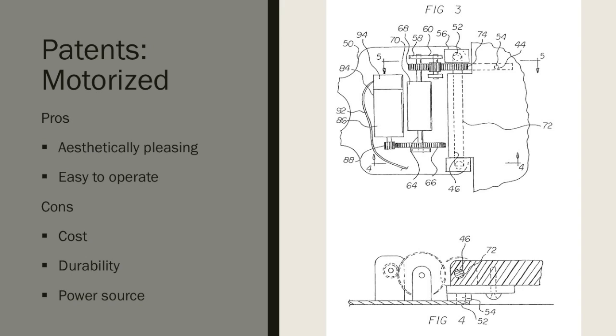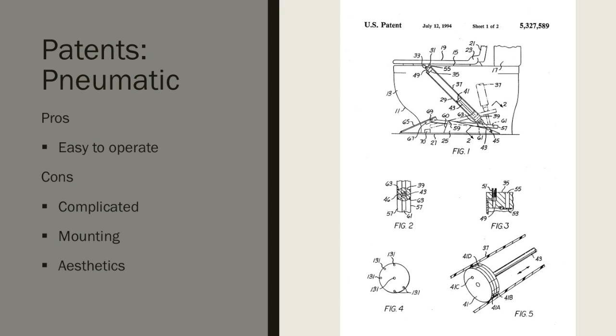That could either be a battery, but batteries are expensive and need replacing or recharging. The other option would be a power outlet. But then you need a cord going to a power outlet, and power sources aren't typically near toilet seats. So I don't think that's the best option, although there are people who have tried to come up with designs that utilize motors.